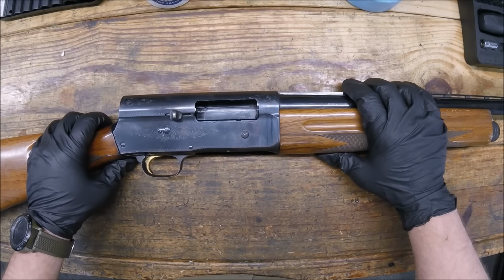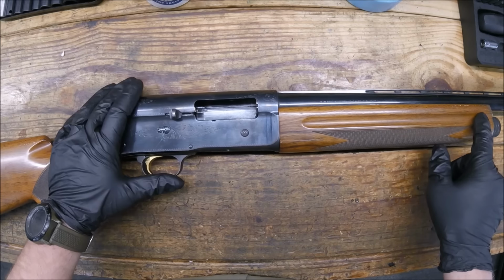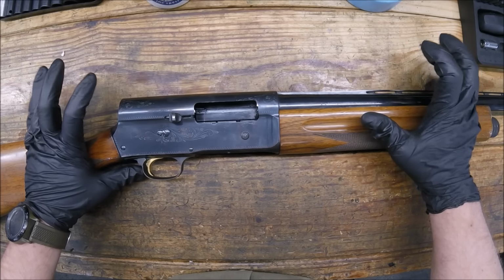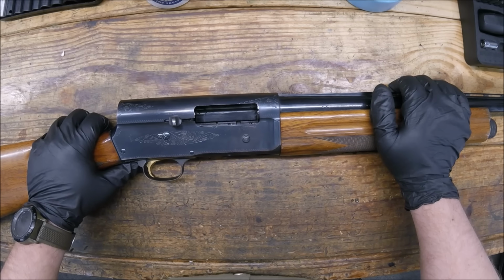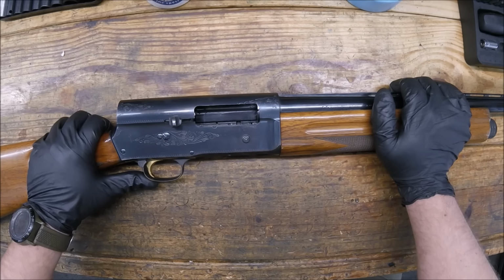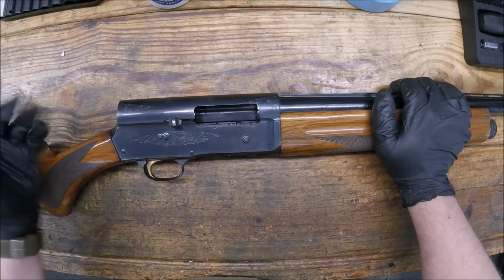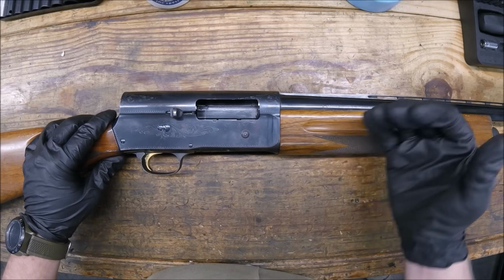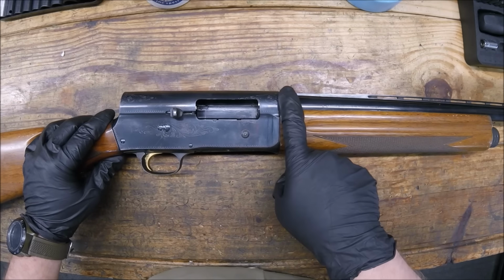The nomenclature on it, Automatic 5, stood for automatic shotgun, obviously, and then it would hold 5 rounds, 4 in the tube, 1 in the magazine. This was the very first designed and produced automatic shotgun ever. John Browning designed it in 1898, I think, got a patent for it in 1900. It was produced all the way up until 1998, so almost 100 years. It's well known as the humpback, as you can see, because unlike any of the other guns, the action goes straight back and then drops off here, giving it that pretty iconic look.